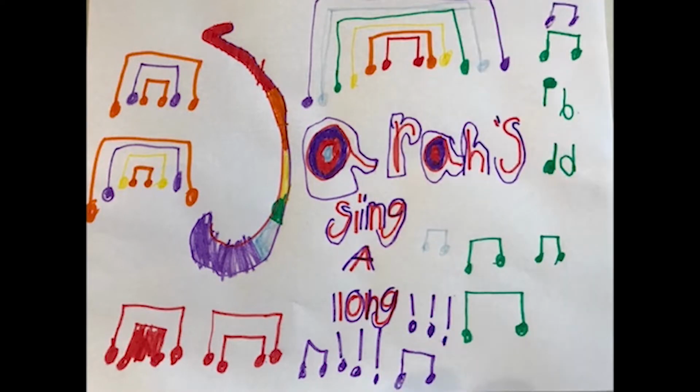Sarah, sing along! Hi friends, welcome back. Today we are going to be learning about a song all about animals and how they defend themselves. I chose the tune Head, Shoulders, Knees, and Toes to help you learn this song about all the different animal defenses. Are you guys ready to sing it with me? All right, here we go.